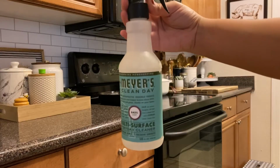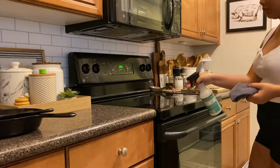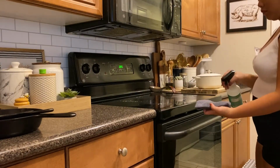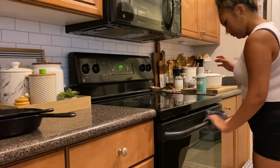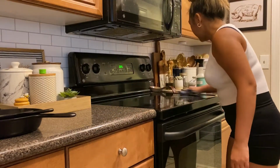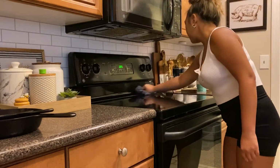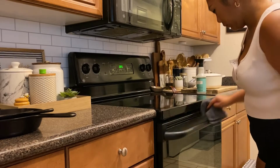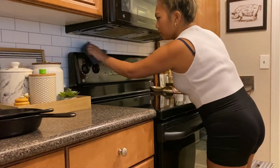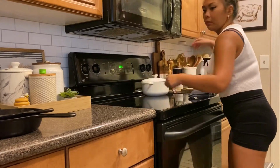So this is our favorite brand of cleaning spray. Jordan and I love this so much because it smells so good and it actually stays longer. They have different scents too. They change them each season, which is nice, so you'll get the feel of every season. We also have them in dishwashing liquid and hand soap because they're just that good.